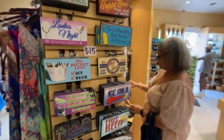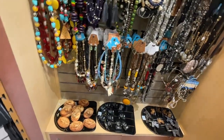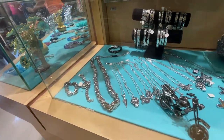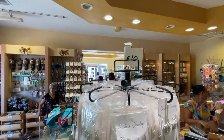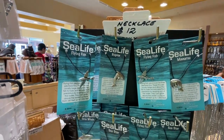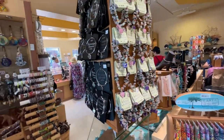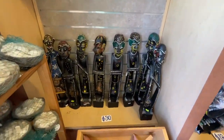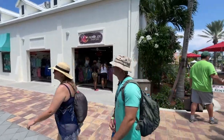Then off into the jewelry section. Oh, this is really nice. Large selection here. Bracelets. I really like bracelets. All right. There you go. $30. What do you think? Not bad. Not bad. Lead the way.